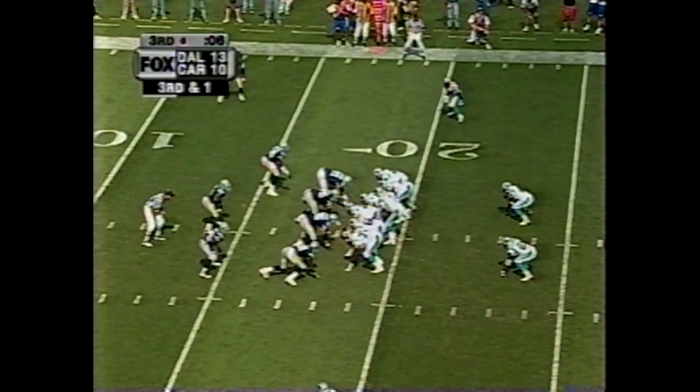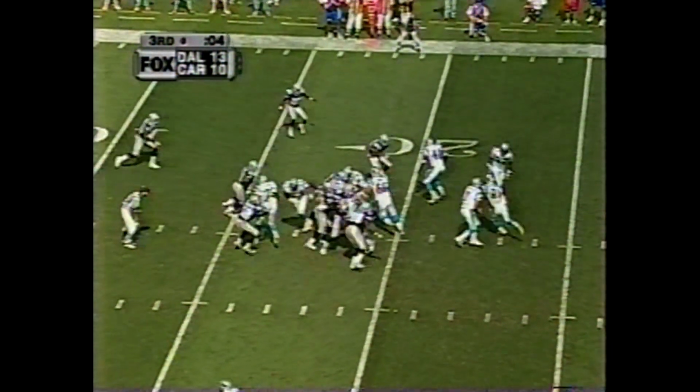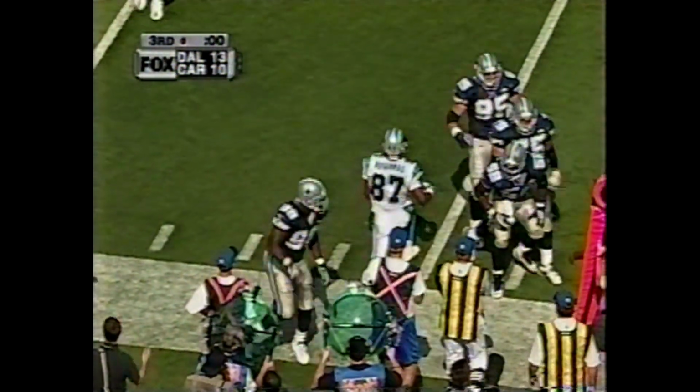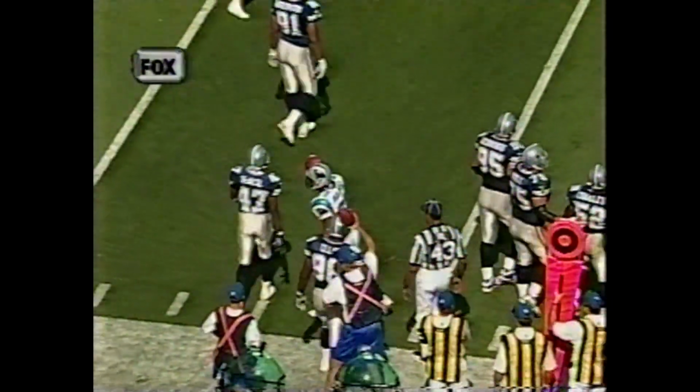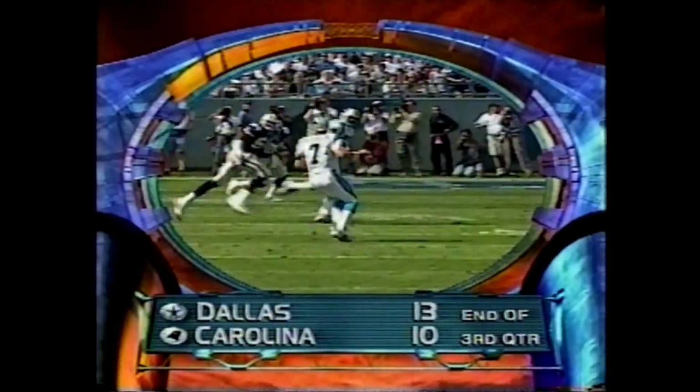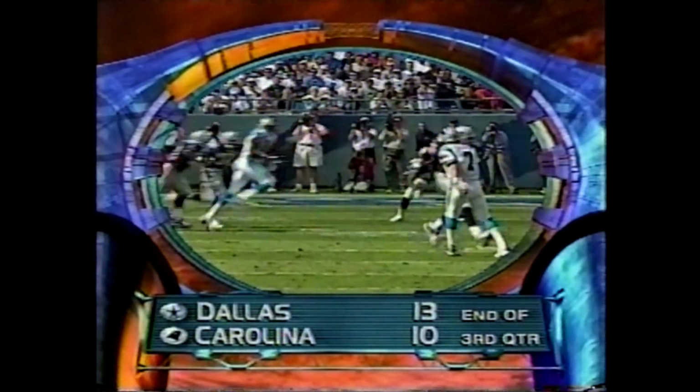3rd down and 1. The end around to Muhammad. And Muhsin Muhammad has the 1st down on 3rd and 1. Dexter Coakley made the tackle, a 3-yard gain. And as the end of the 3rd quarter, Fox NFL Sunday will continue after these messages from your local station.